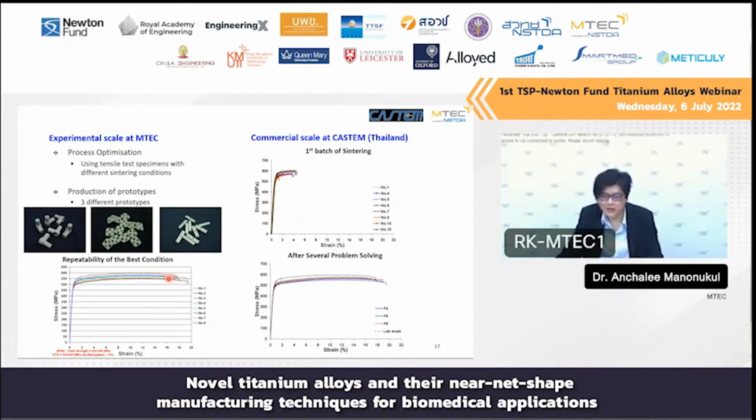So they do mass production in Castem, Thailand. This is what happened the first few times we did it in Castem, Thailand: the elongation dropped down to about 4% because of contamination. So we had to identify where the contamination came from, because the company had been producing iron-based MIM, so it was contaminated from iron. After solving all the contamination problems, what we get from the one produced in Castem Thailand is within the range that we can do in our lab.